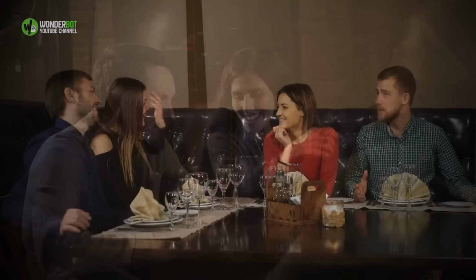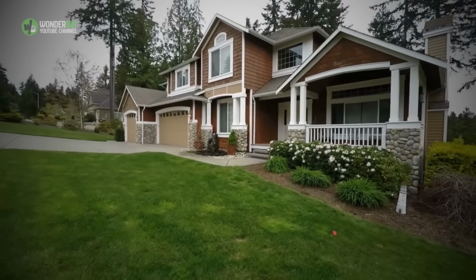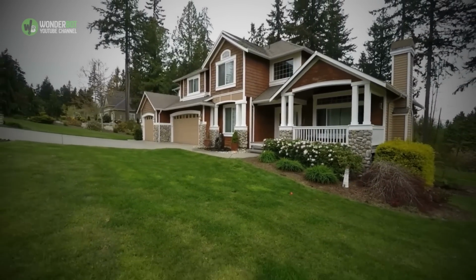Both couples could not contain their emotions. It was pure destiny. However, the elderly couple planned to do something special for the couple who found their jewelry. To show their gratitude, the elderly couple said, "We want you to keep the necklace." Although the family returned home, the couple could not hide their smiles.